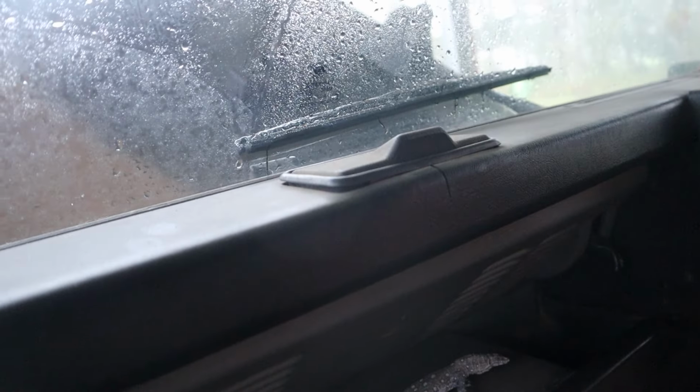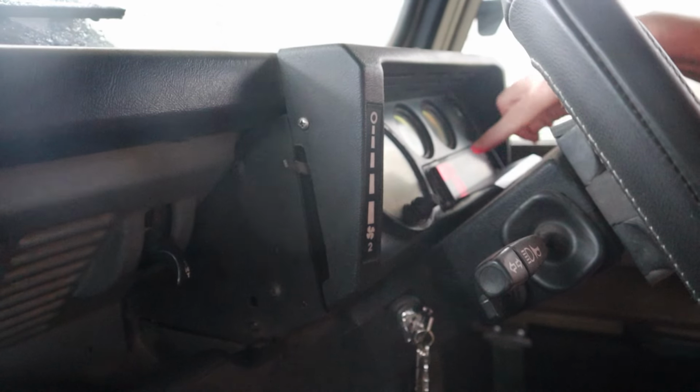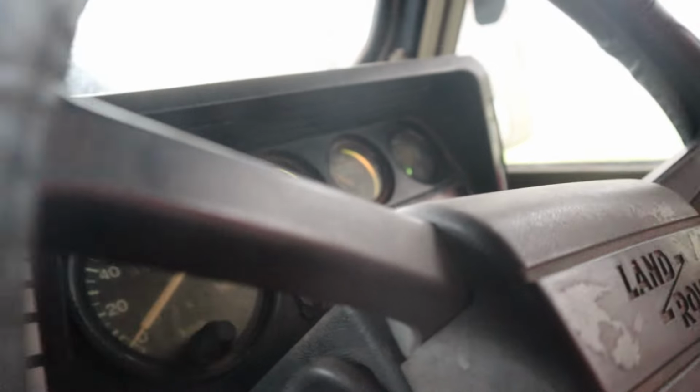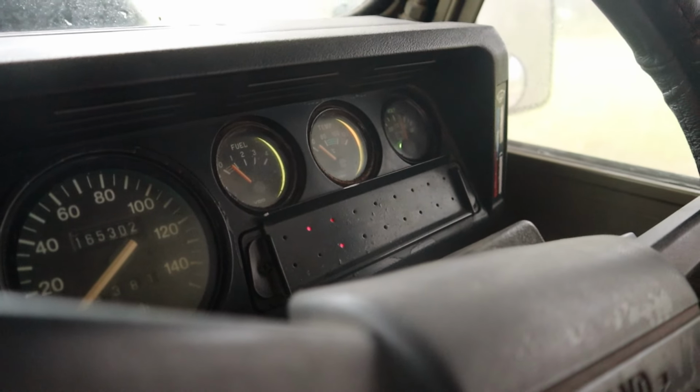A couple of cracks in there, but a bit of wear and tear. And just on the dash there's a blackout. As you can see on the full screen there, you've got your lights, and when that comes up, it just becomes a fairly small little pinhole light.